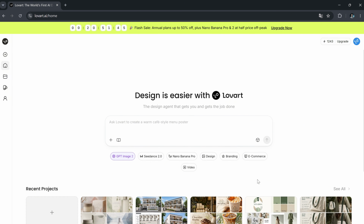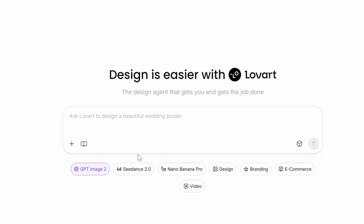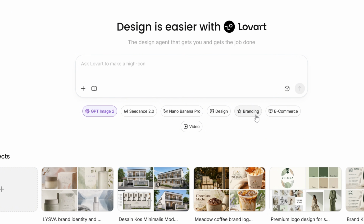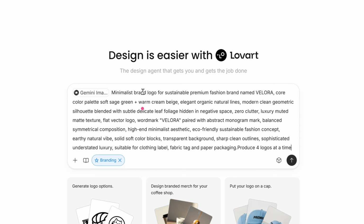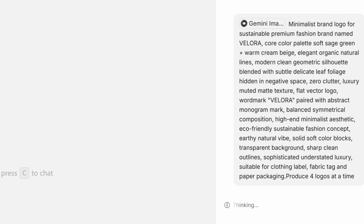Inside Lovart, there are many built-in skills for different design tasks. You can think of them as ready-made creative workflows. For example, when you want to create a logo, brand identity, poster, or ad creative, you can choose the right skill directly. You don't have to plan the entire process from scratch. So now I'm going to the skill section and choosing the logo and branding skill under the branding category. Next, I'll describe the kind of brand logo I want. I want it to feel minimal and elegant while still reflecting the idea of sustainable fashion.